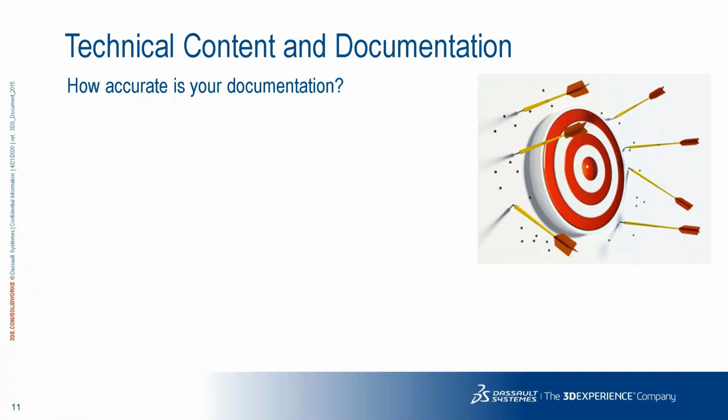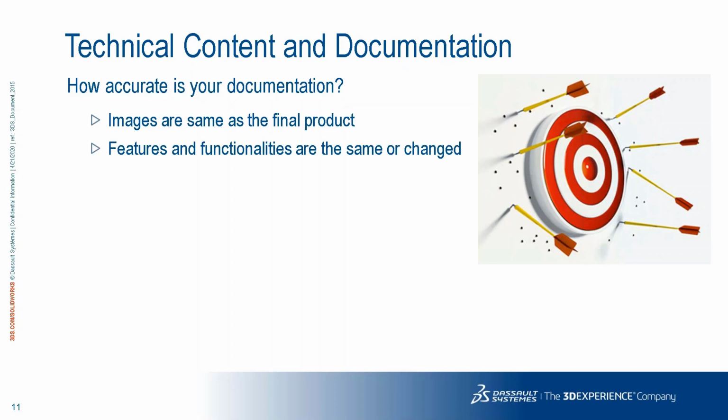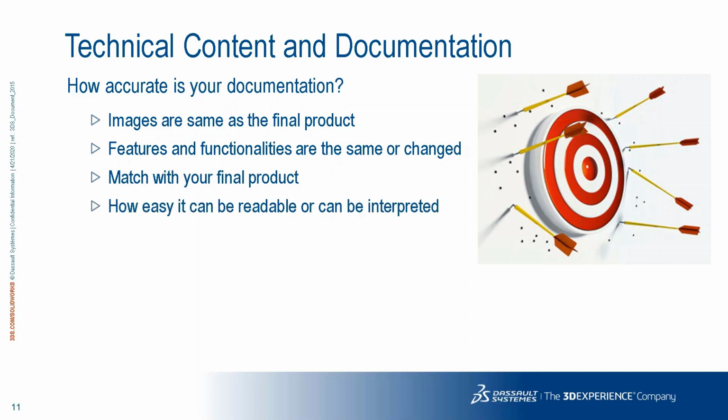And then we struggle with, okay, right now, how accurate is my actual content? Are the images and my product actually the same? Does my end product match what I've sold to the customer in my marketing and my sales presentation? And if something needs to change, how quickly can I change this downstream and down the line for my end product?